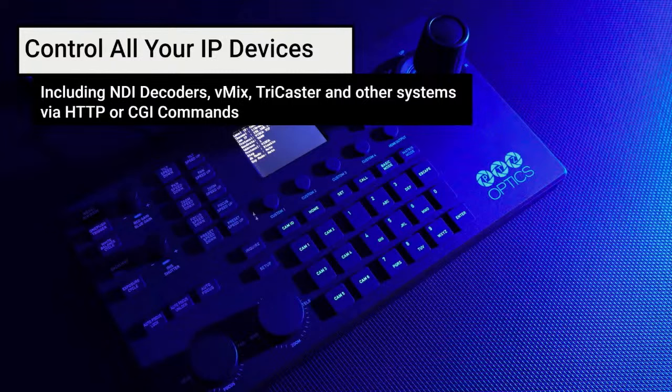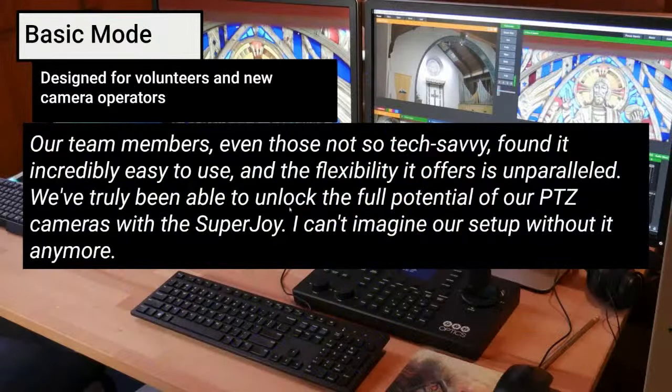On this joystick, we also have four custom buttons. Those custom buttons, and there's actually a fifth with the button on the top of the joystick controller here, can send commands directly to any device on your local area network that supports HTTP. So on a NewTek TriCaster or a vMix system, you can send a command to start recording or start streaming. It also supports super presets, which I think we'll take a moment to look at.